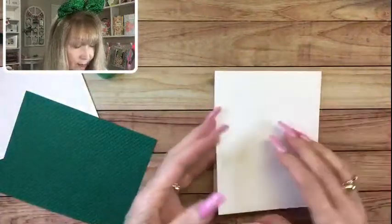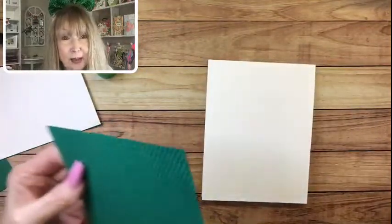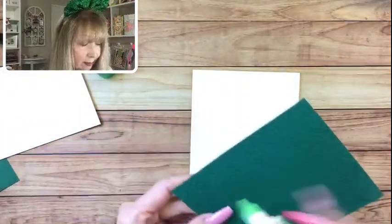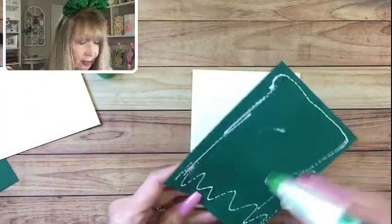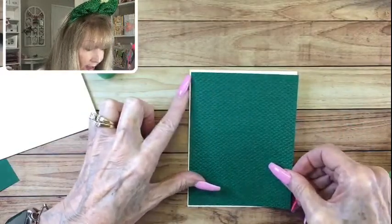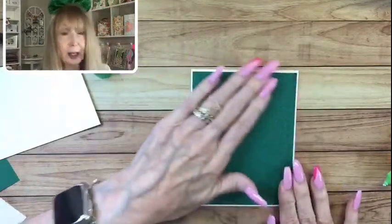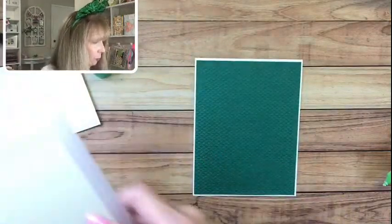And I always like to check and make sure I'm opening it the right way. I bet some of you have done what I've done, which is you make your card and all of a sudden you realize you made it upside down with the opening at the top instead of the bottom, or something like that. And I don't ever want that to happen. So we're going to just adhere this shaded spruce piece right onto the front there. And I just left about 1/8 of an inch all around, so we don't have a big frame of white, just a small frame of white.